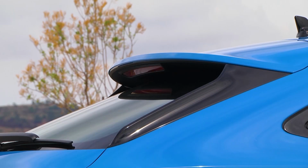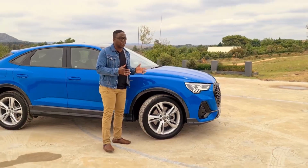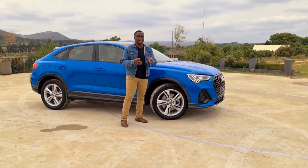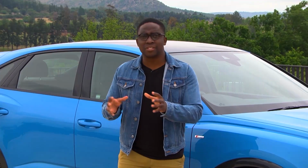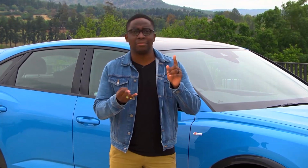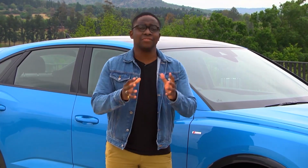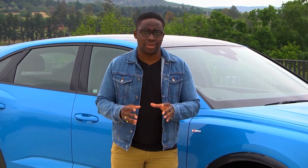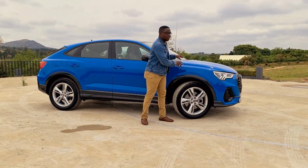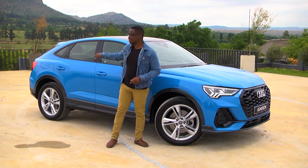The thing is, lines have become very blurred when it comes to the crossover segment. People even consider cars like a Renault Sandero Stepway as a crossover. And to us, that doesn't really make sense because that's a much smaller car. To us, when we think crossover, we think of the likes of a BMW X2, a Mini Countryman, a Mercedes-Benz GLA, and even the likes of a Volvo XC40. And this is exactly where this car operates in. But the difference between this car and those is what's at the back.